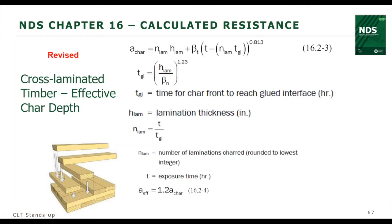Now, this is the equation that will be used for determining a_char, which is the char depth when the member is exposed to fire. So for cross-laminated timber with laminations of equal thickness, the char depth a_char is shown here. And for the char rate, which is beta_n, what is typically used is 1.5 inches per hour, commonly used for cross-laminated timber and other wood products.